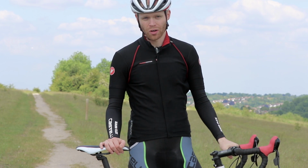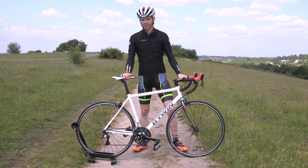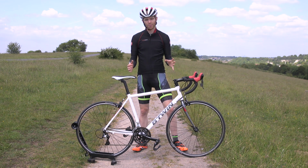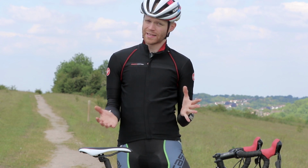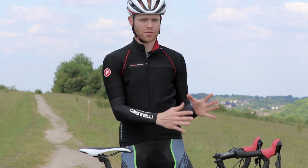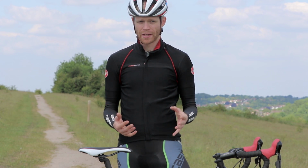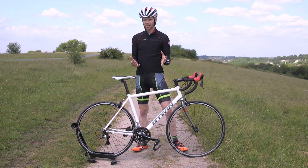So what to look for on an entry-level road bike? Something really important with road bikes is sizing and having a bike that fits you and is the right size for you. Unfortunately, this isn't as simple as saying, I'm this height, therefore I require this frame, as everyone's different. In our experience, the best thing to do is to actually go and sit on some, and if possible, test ride them.